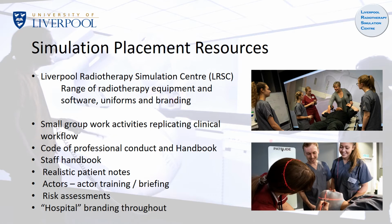We compiled patient notes based on real cases to demonstrate a variety of cases, such as breast, head and neck, prostate, and palliative lung. We booked actors to portray these patients and liaised and met with the actors to run an introduction to radiotherapy session so that they could understand what to expect as a patient. Some of them had experience acting for training medics, and we worked with each actor to do role development and match them to a set of patient notes.